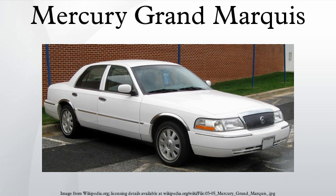Engine: for the 2003 model year, the Grand Marquis retained the version of the modular V8 introduced in 2001. Single exhaust versions produced 220 horsepower, while the dual exhaust version raised output to 235 horsepower.